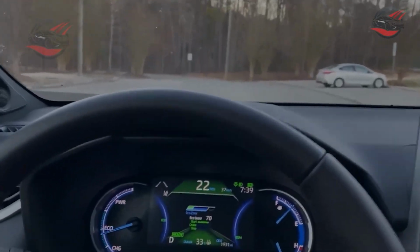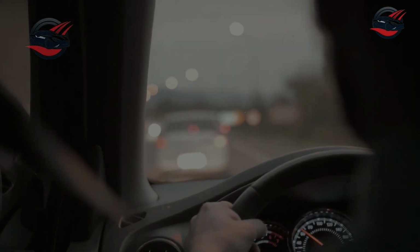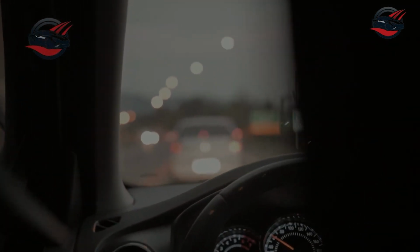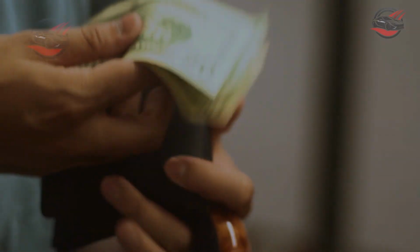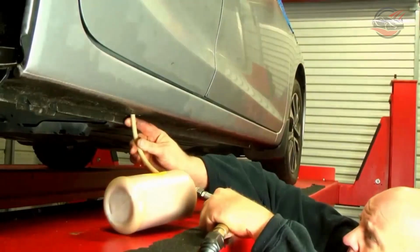Over 225,000 trucks required complete frame replacements at roughly $15,000 each. The Mazda 3 and Mazda 6 from 2010 to 2016 developed corrosion severe enough in salt belt states to compromise the structural integrity before 100,000 miles. The good news is that all of this is entirely preventable.